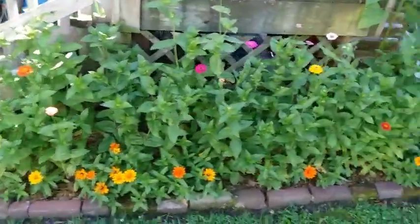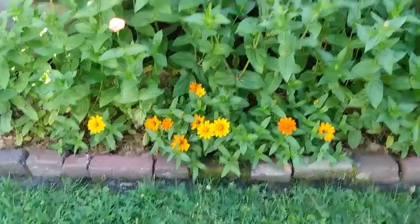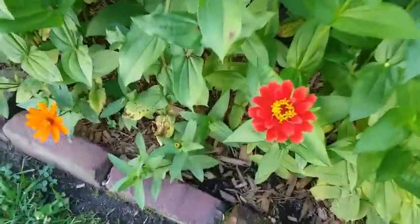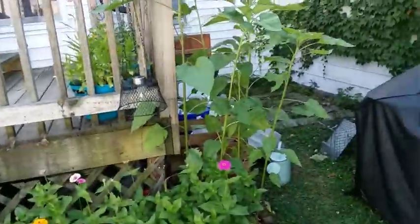I'll be right back. So as you can see, the cut flower garden, all my zinnias are coming along really nice. They're just so pretty. They really grew nice this year. Like, look at how pretty. They're very vibrant colors. Sunflowers are like really big. They're 5 foot tall. They don't have any blooms on them yet, but they're doing well.